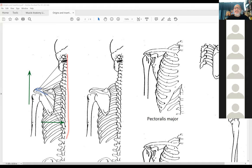But the other thing that it does is rotate it. Think of it this way. If we were to elevate our arm to the side, and of course, what would that action be called? Abduction. Notice if you look at the bones, when we got to about here, as I tried to continue to go up, the neck of my humerus would bang against the acromion and the clavicle.